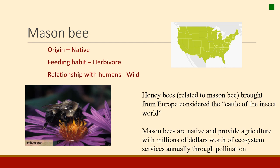The first insect we're going to talk about is the mason bee. I was originally going to pick a honeybee, but I kind of wanted to have a native, and honeybees were actually brought over from Europe, and they can be thought of as cattle of the insect world. Honeybees are one of only two insects that were introduced and domesticated. The other is the silkworm, interestingly enough. So the mason bee's origin is native. The feeding habit is herbivore, since they derive all of the energy from plants. Relationship with humans is wild. So mason bees do provide a huge economic benefit through pollination of all kinds of fruit, nut, and all kinds of other kinds of orchards out there.